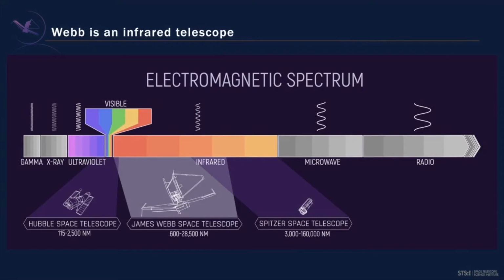This is a diagram of the electromagnetic spectrum, which is basically the name we give to all the different types of light there are. You may have heard of X-rays or microwaves or radio waves. These are all different kinds of light with different wavelengths. Hubble Space Telescope sees visible wavelengths, which is also what our eyes see. It's a rainbow: blue, red, purple, yellow, orange, green. But there are other types of light, and wavelengths that are just longer than the red wavelengths that our eyes can see are called infrared. The James Webb Space Telescope was designed to see these infrared wavelengths.